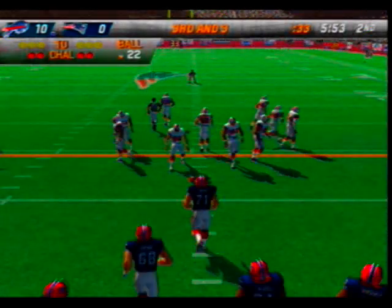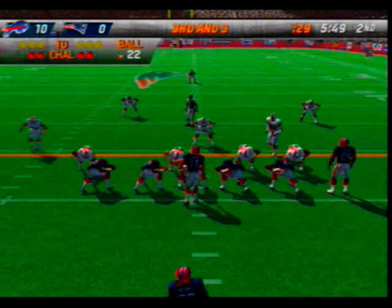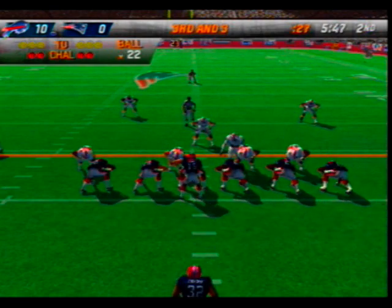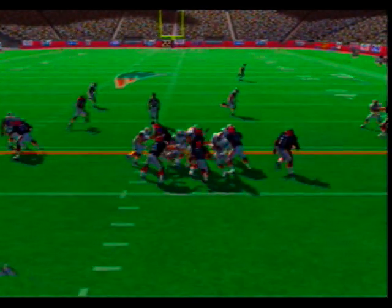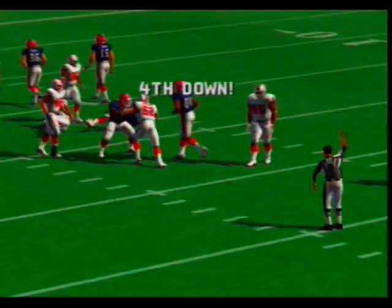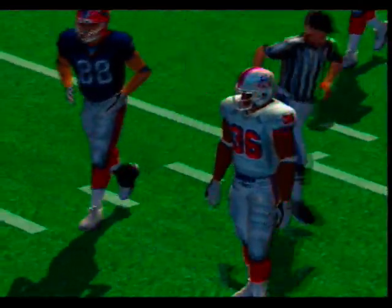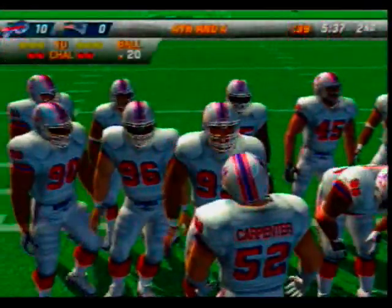Third down and three coming up. Ball on the 22-yard line. Watch the screen. Gets the call. Ward is there on the stop at the 20. The ball carrier stops short. That'll probably lead to a punt.